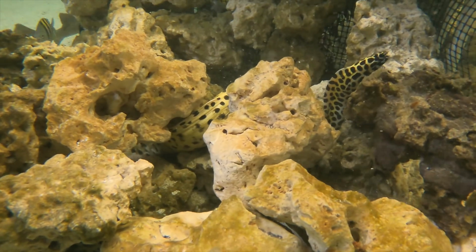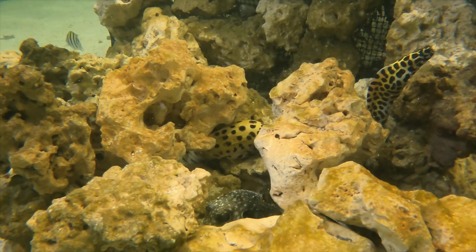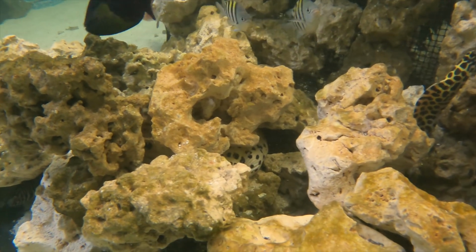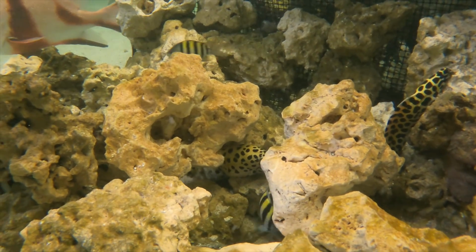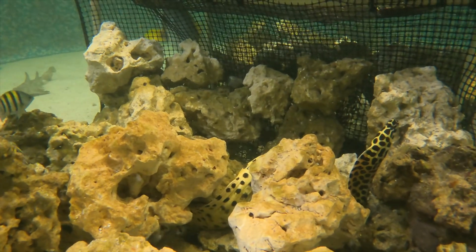And now she should be good. She's been with other eels before. She actually grew up in a 180, he was telling us, with other eels and predatory fish. So she should be used to smaller eels and other predatory fish, and we shouldn't have a problem. But right now, she's just figuring out where she's at, going through the rocks. Like I said, we got plenty of hiding spots in here, plenty of caves. So they should all be happy and get along fine.